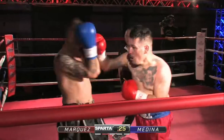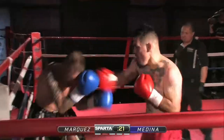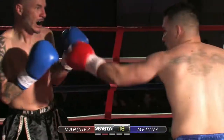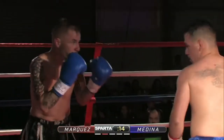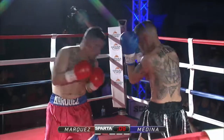Now a little more authority on the punches from Marquez. Marquez picking his targets now, setting it up with combinations. Corner of Marquez, waving him forward. 10-second clacker.